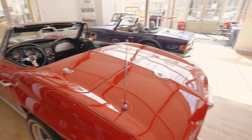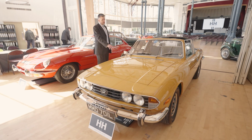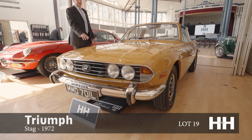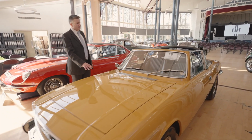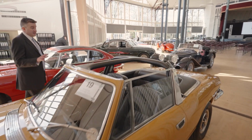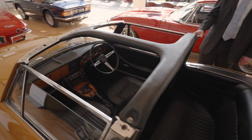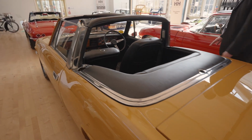Behind it, we've got a Triumph Stag. Now this is unusual because it's been in two families from new. It's also in saffron yellow, which if you're a Bond fan, you may well remember from the Diamonds Are Forever film, with Sean Connery masquerading as Peter Franks on his way to Amsterdam. It's done 33,000 miles from new. It's had an awful lot of refurbishment. It is as clean underneath as it is on top, and it's a belter of a car.